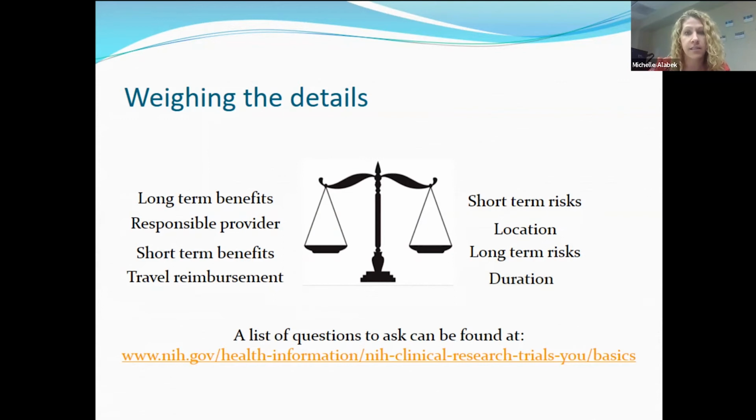Are there risks, short-term, long-term? Where does this trial take place? How long are you in the trial? How frequently do you have to come for visits? But certainly there's a host of questions that can be asked and really should be asked, a lot of which are outlined in the individual informed consent for each specific trial. But if you're interested in a more detailed list, there is a nice list. I included the link here through the National Institutes of Health.